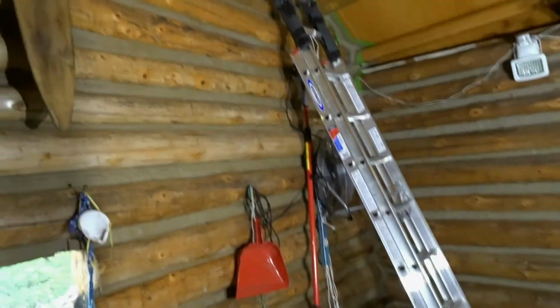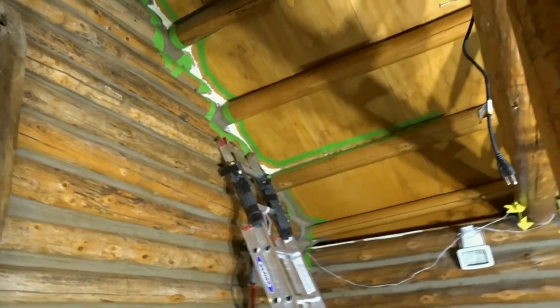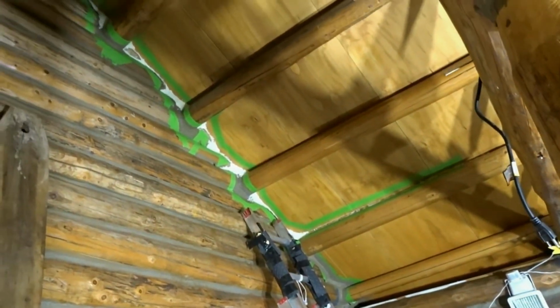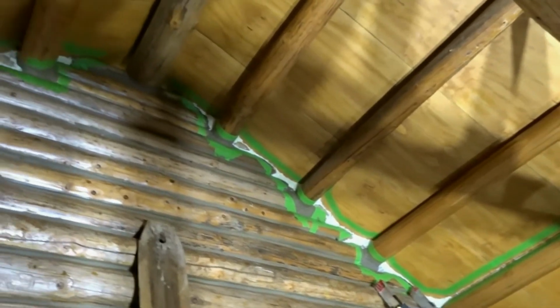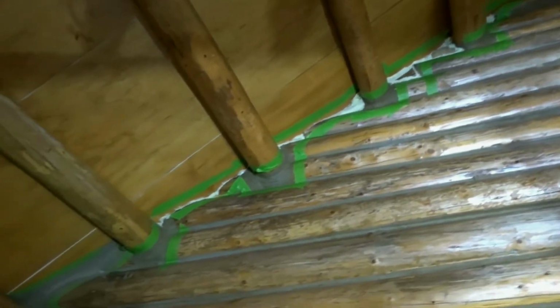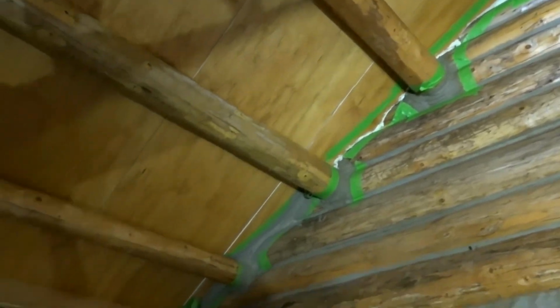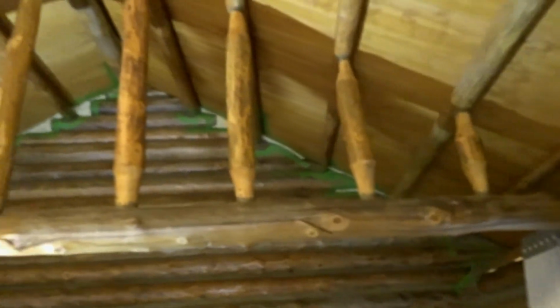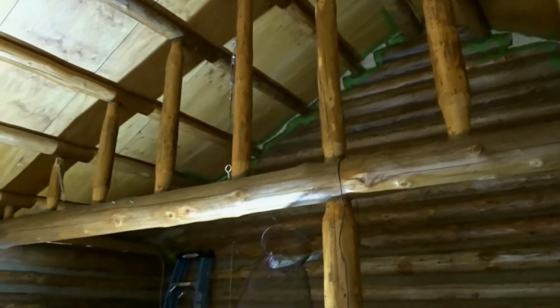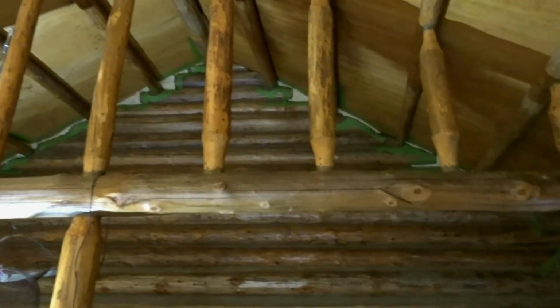I've been waiting for this for a long time. It's a lot of taping around the logs, in between the purlins, all the way across the entire gable on this side and down here and across the entire gable on that side. I'm gonna start cementing. Big day in the neighborhood.